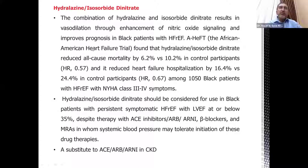I try to emphasize this treatment option, hydralazine isosorbide dinitrate. Although many trials addressed it in black people, as the guideline mentioned, it can be an add-on treatment for those who are still symptomatic on full ACE inhibitors and ARBs, and it can also substitute these agents in patients with chronic kidney disease. We can't use this group because it is contraindicated, so we use hydralazine isosorbide. It also has a mortality benefit and hospitalization reduction.